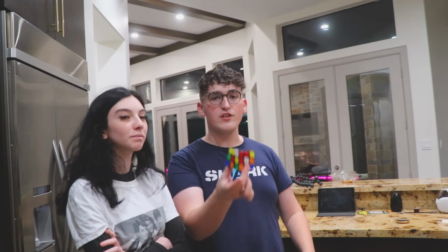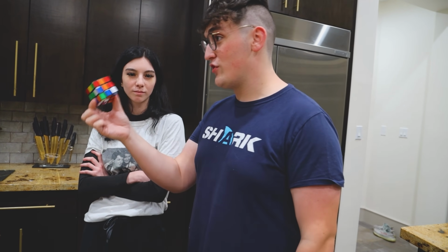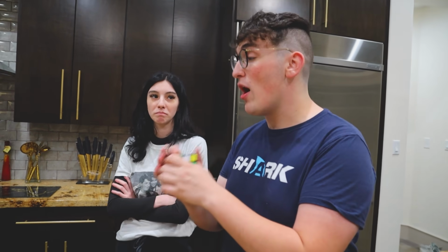Let's do this. So the first TikTok hack that we have to share with you guys here involves this Rubik's Cube. As you guys may know, there's only two kinds of people. You either know how to solve it or you don't. I'm the person that doesn't know how to solve a Rubik's Cube, and I've tried forever. There's a TikTok video out there that tells you how to solve a Rubik's Cube. Apparently, it's a lot easier than we all thought. Like, way easier. Let's roll the video.